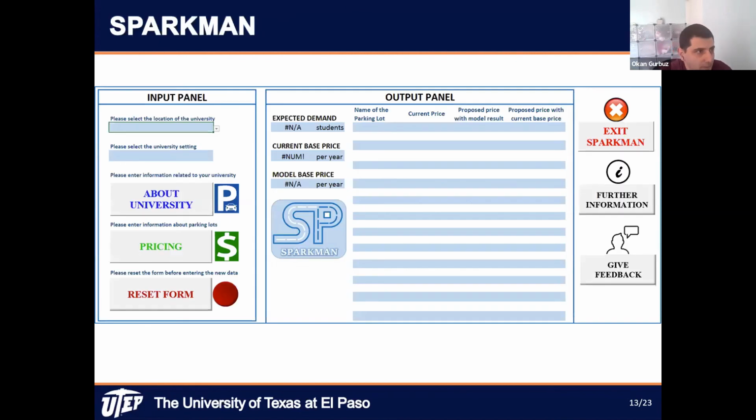So we have two alternatives. They are following exactly the same methodology. Nothing is different. The methodology puts the base price in the middle and links it with the walking time. If you walk more, you pay less. If you walk less, you pay more. The methodology is that simple.